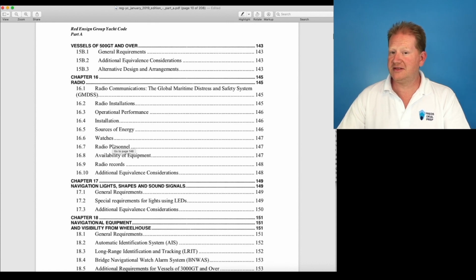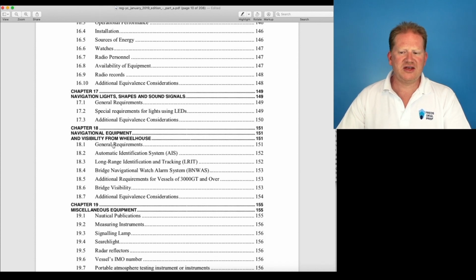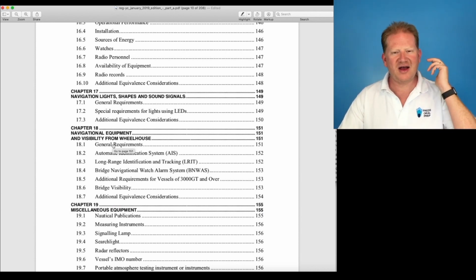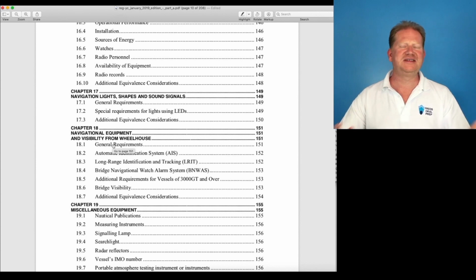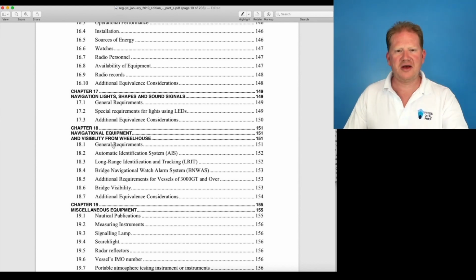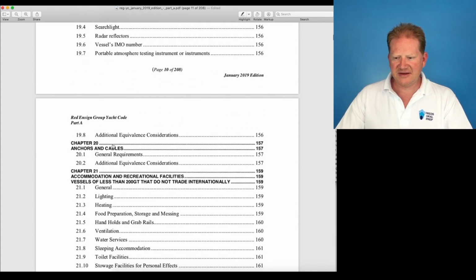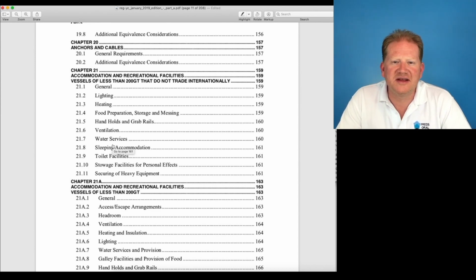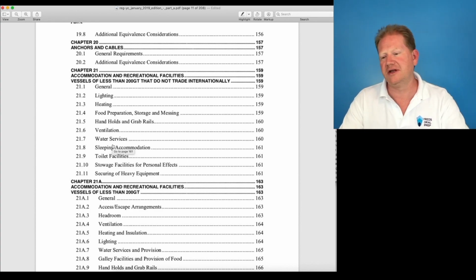GMDSS, quite a big section, especially if you're going to Liverpool. The navigation equipment and visibility from the wheelhouse. So what equipment's meant to be in the bridge. I would have mentioned LY3 in several videos. So just interpret LY3 as Large Yacht Code. Anchors, cables, and then it has included MLC. That is a big change. So we're going to move on to what MLC is in a few minutes.